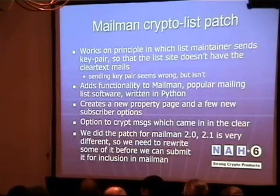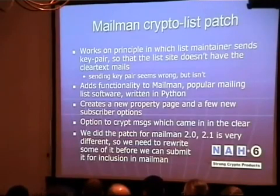So what did we do? We built a little plugin for Mailman, which is a fairly popular mailing list software written in Python for Unix machines. And what we've done is we created a new property page for the list. This is an encrypted list. Of course, the list wouldn't need to know anything about this. You could do this on any mailing list.